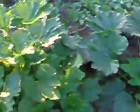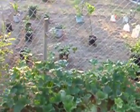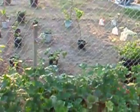More zucchinis. Couple more aromas, and then I've got honeydew melons, and I gotta finish up over here dropping some strawberries. They're already putting out strawberries.